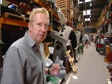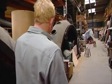Bessemer steel was an engineer's dream. A material for everyday use stronger than iron. And within 20 years, Sheffield alone was producing 10,000 tonnes of Bessemer steel a week. That was a quarter of the UK output. It was used for machinery, for railways, for household goods, everything.